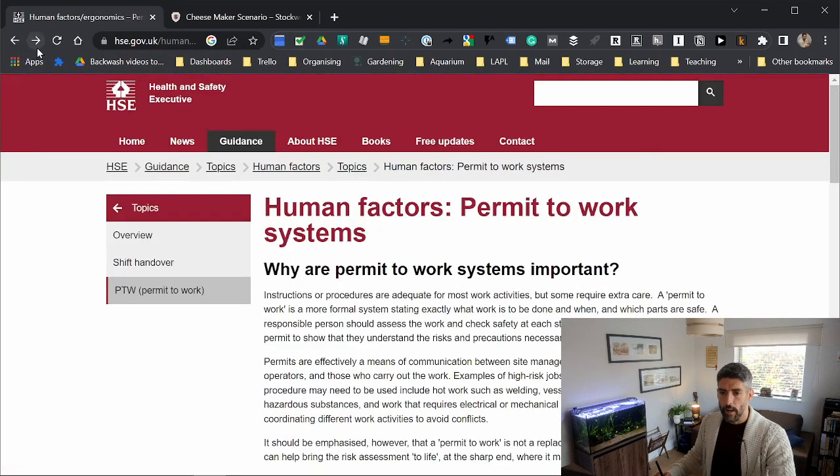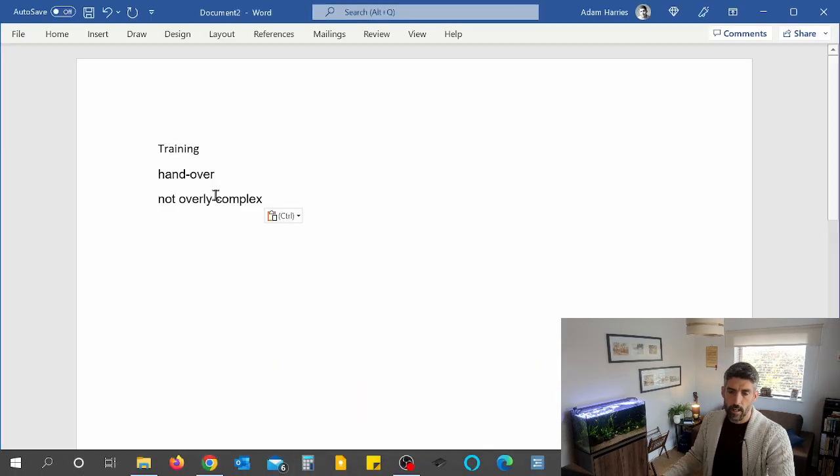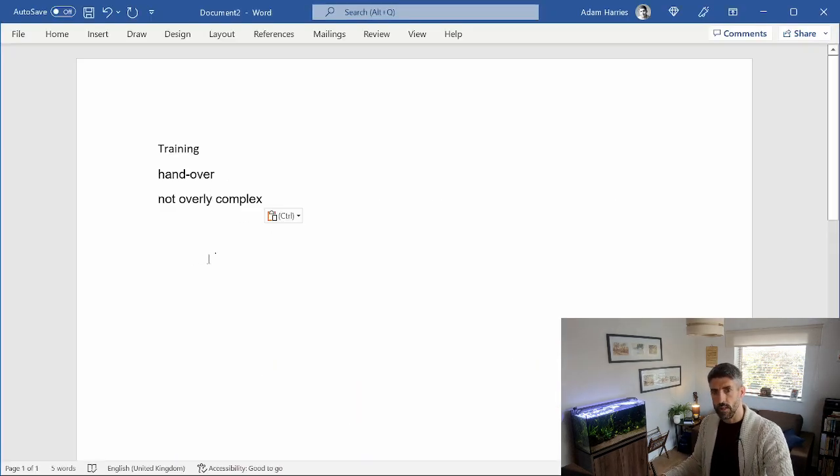But anyway, let's go back to the three that I've picked on. Training, is it an essential feature? Of course it is for a permit to work system. Handover, is that essential? Yes, that is an essential feature. And for it not to be overly complex, for a permit to work system to work in practice, yes, that is an essential feature. Am I going to get points for just putting that type of thing in my answer?